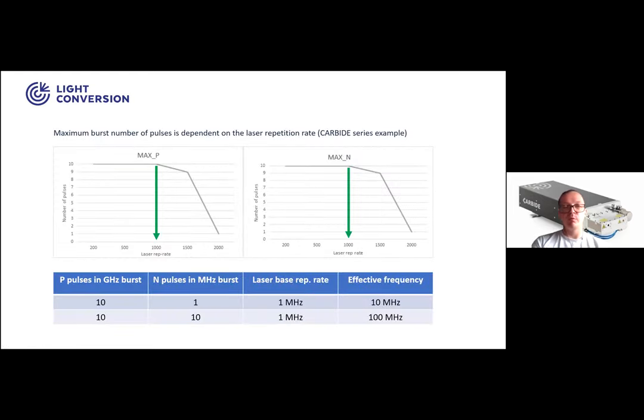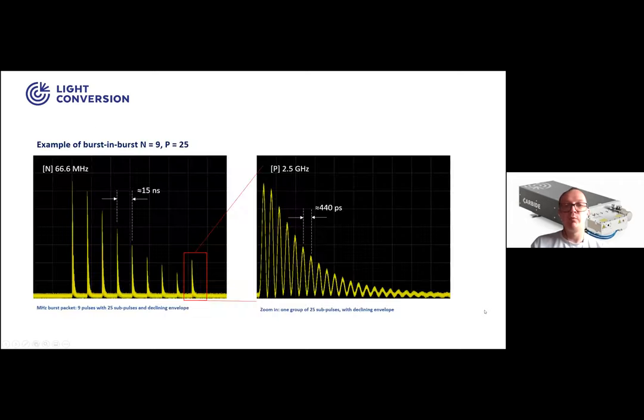For example, the maximum burst number of pulses depending on the laser repetition rate is shown in these curves. And what is the maximum frequency we can run the laser? So the laser's typical base repetition rate is 1 or 2 megahertz, but burst works up to 1 gigahertz. But at 1 megahertz, we can select 10 pulses in gigahertz and 10 pulses in megahertz bursts. So in the end, we can have a very high effective frequency, which can be beneficial for certain macro machining processes. Let's have a closer look at how the burst inside the burst looks.